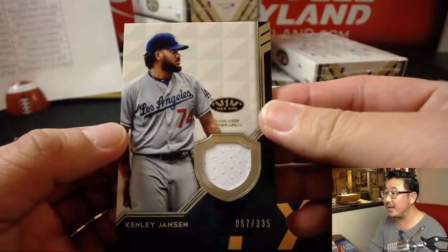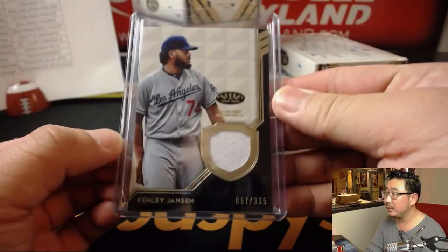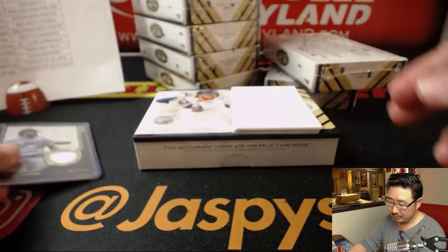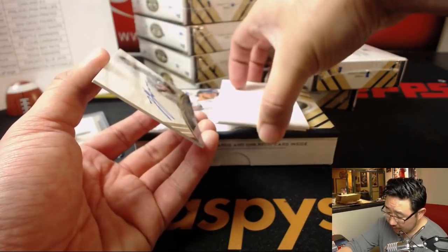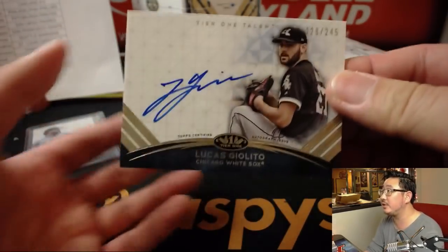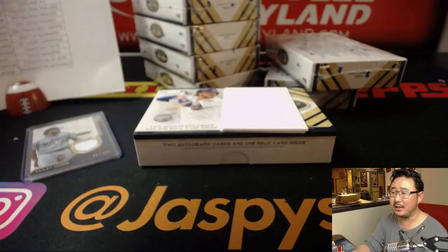All right, there's Kenley Jansen, 67 out of 335. Andrew K with my Dodgers. Next up is Lucas Giolito, 228 out of 245. I think he got smoked today. I think he started today.